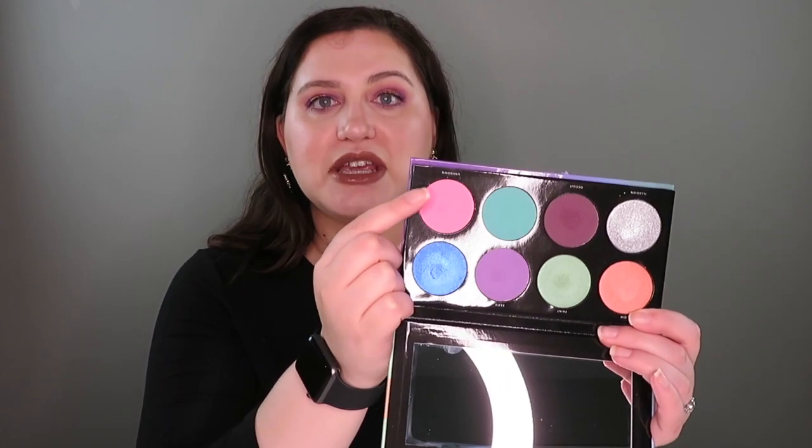And then what I've been doing a lot is using this pink shade as a blush, and then this green is a really beautiful inner corner highlight. It's so much fun to play with. So I just love the blendability and the inspiration that I can get from this palette. It's really, really fantastic.